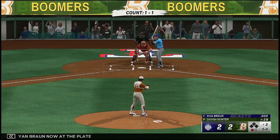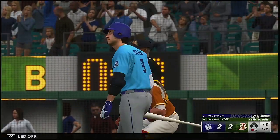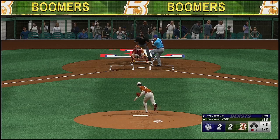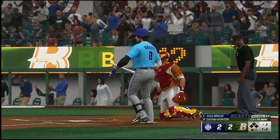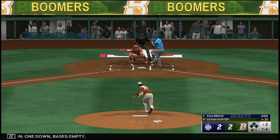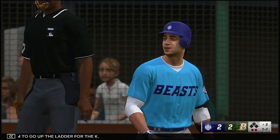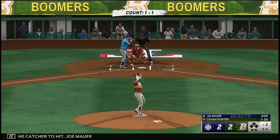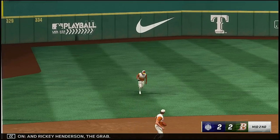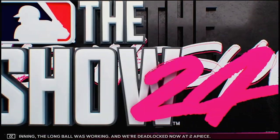Ryan Braun now at the plate. The 1-1 is fouled off. One down, base is empty. Swing and a miss. Got him to go up the ladder for the K. Here's the catcher to hit, Joe Mauer. Lifted in the air out to left. And Ricky Henderson the grab. But two round trippers in this inning, the long ball was working. And we're deadlocked now at two apiece. You're dialed into the show.